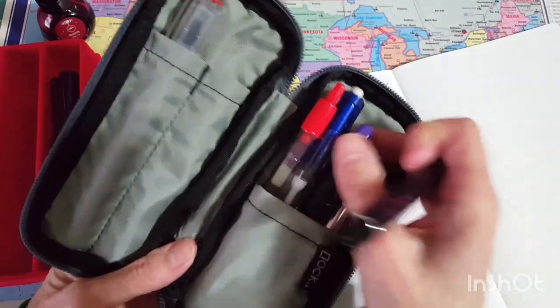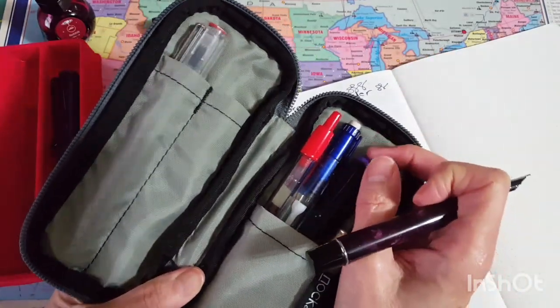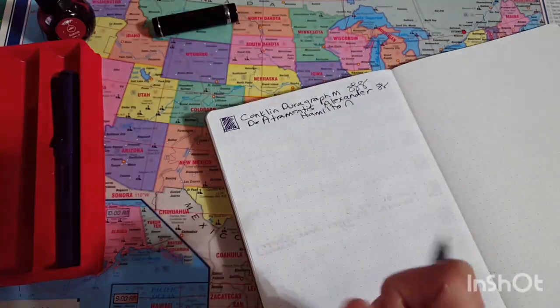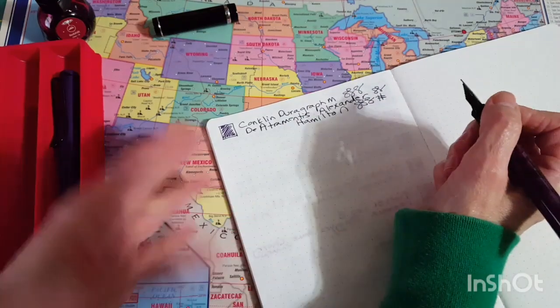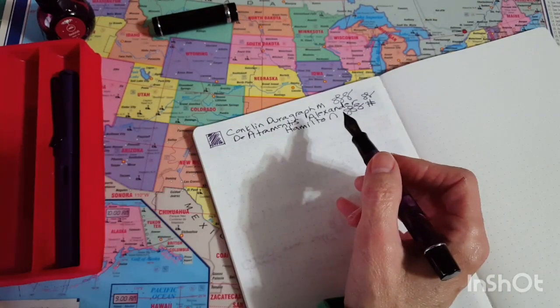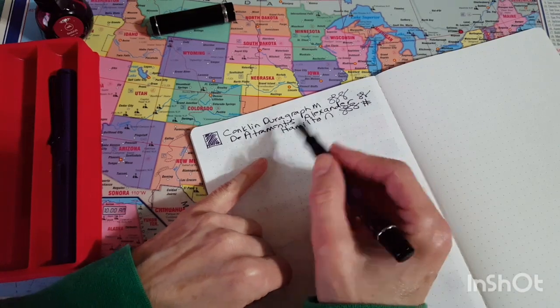I'm even using up a fill in a little Pilot Varsity. So I feel like this is the Noctilula, which is probably one of the videos I'll tag on this one so you can see it. This is a very dark purple, and in this medium nib, it kind of almost looks black to me. I believe I enjoyed this ink a little bit better in a broad nib.